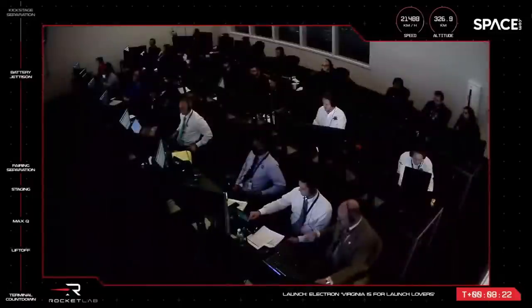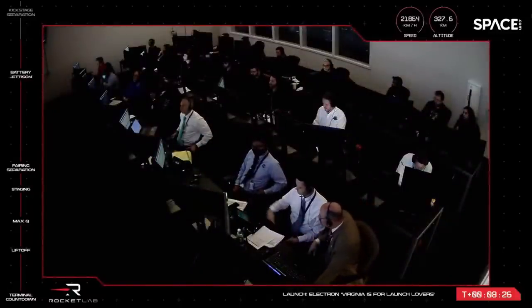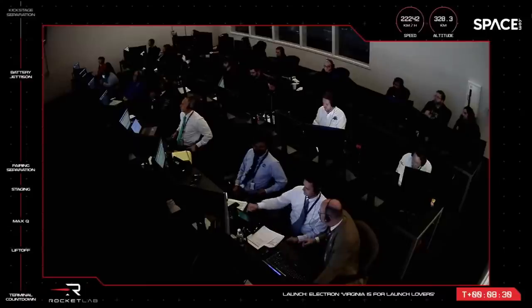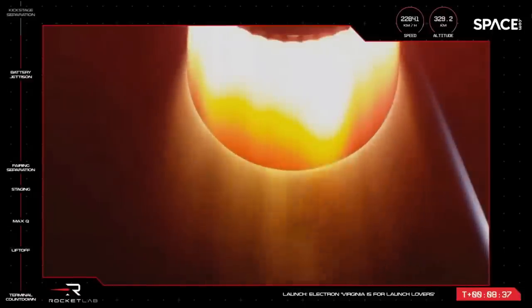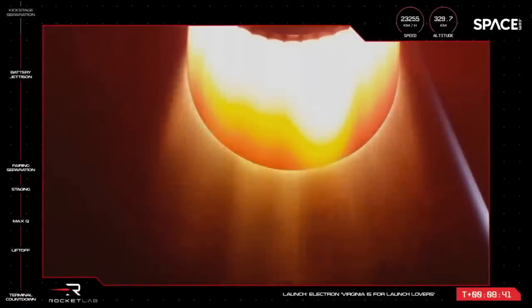You can see it there moving the mission along at speeds of more than 21,000 kilometers per hour. HawkEye's payloads will be deployed to a 550-kilometer orbit, so with Electron now past 328 kilometers altitude, we have another 200 or so kilometers to go until that final phase of the mission.